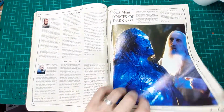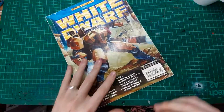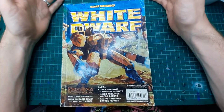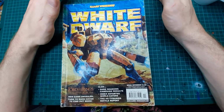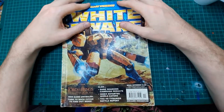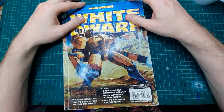Disgusting. Yeah, that's it. Okay, guys, I think that's it. I went through all of it. Okay, that was a lot longer than I thought it was going to be. But hey, that's the first White Dwarf there. I'm going to pop this up. Let me know what you think of it. I have a few more. I don't know when I stopped buying them. But I have a good few to get through, and some of them are better than others. But yeah, that's a longer flip through than I thought, nearly 20 minutes.